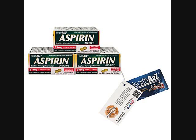So if you buy these aspirin off of Amazon, they are $8.54.